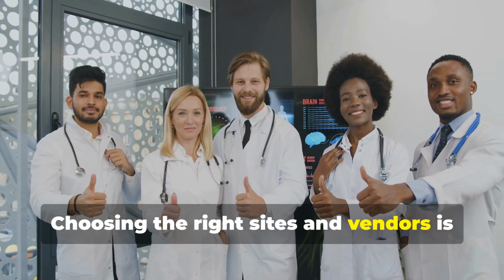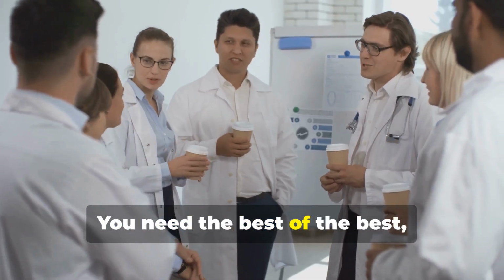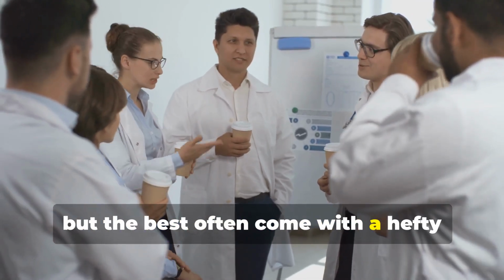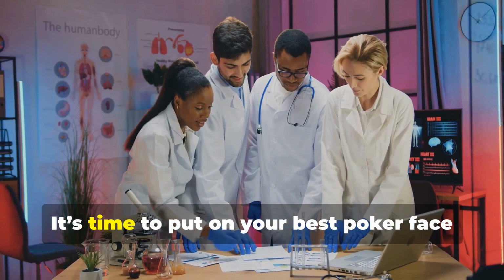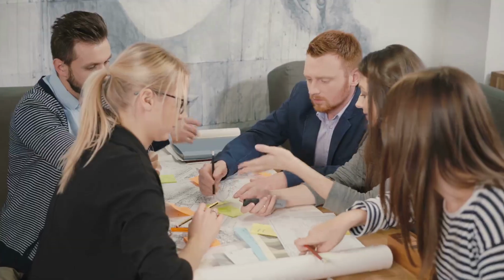Choosing the right sites and vendors is like assembling a crack team of superheroes. You need the best of the best, but the best often come with a hefty price tag. It's time to put on your best poker face and negotiate like your life depends on it.